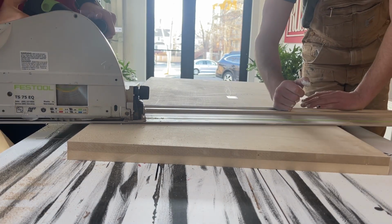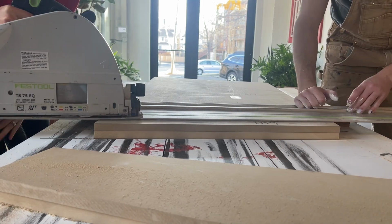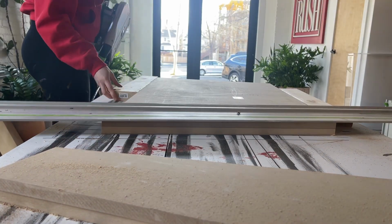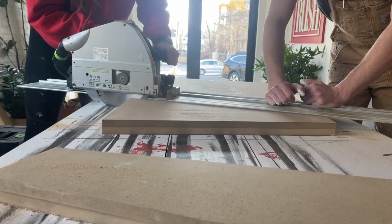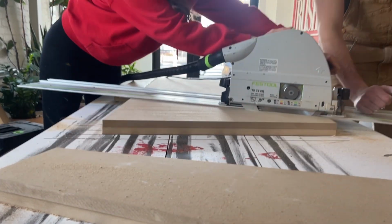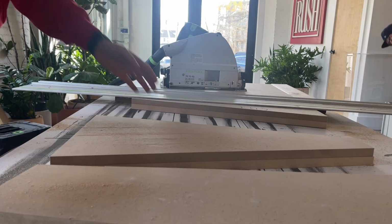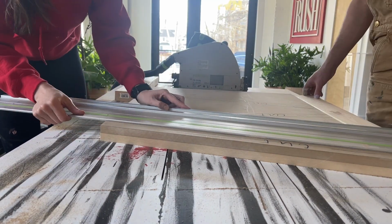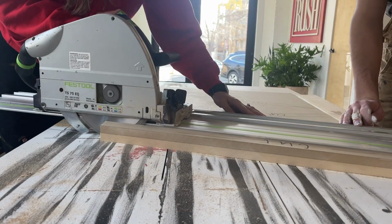So this was my first time ever using a track saw, and when I tell you it is a game changer, it's a game changer. My cuts were so straight. I traditionally would just be freehanding this with a circular saw. What was I even thinking? Now that I'm thinking about it, I could have just taken plywood and clamped it onto either side so that I would have a straight line. But this is a game changer. I borrowed it from someone in the studio, and I am very close to buying mine for myself. The cuts come out so clean.